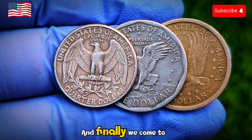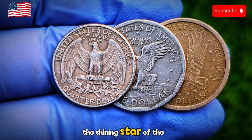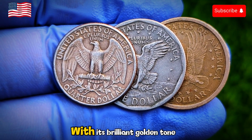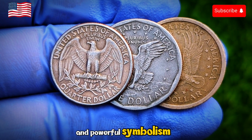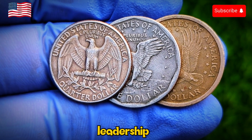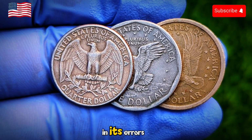And finally, we come to the shining star of the modern dollar, the Sacagawea golden dollar coin. With its brilliant golden tone and powerful symbolism, it stands as a tribute to Native American courage and leadership. But the real magic lies in its errors.